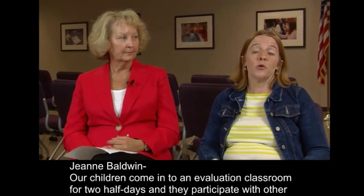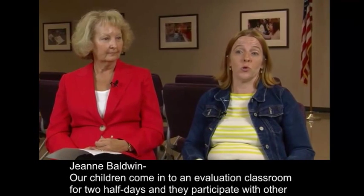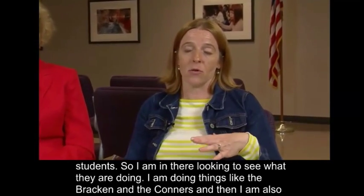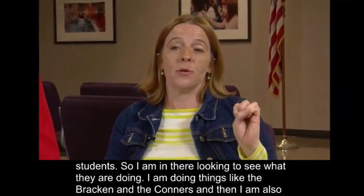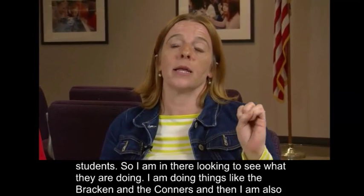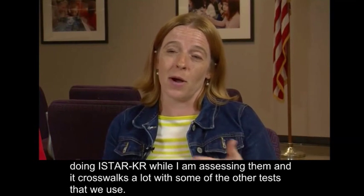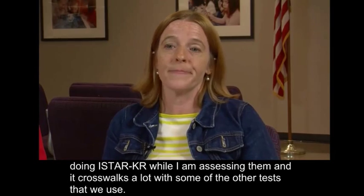Our children come into an evaluation classroom for 2 half days, and they participate with other students. So I am in there looking to see what they're doing. I'm doing things like the Bracken and the Connors, and then I'm also doing ISTAR KR while I'm assessing them, and it crosswalks a lot with some of the other tests that we use.